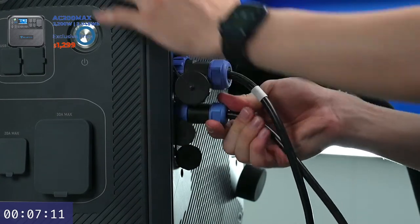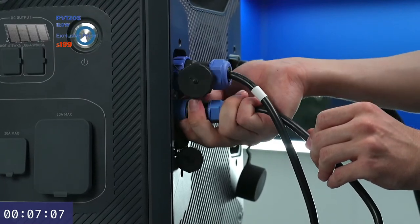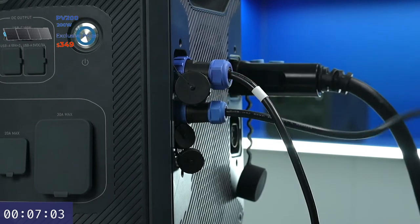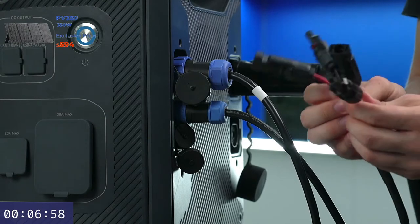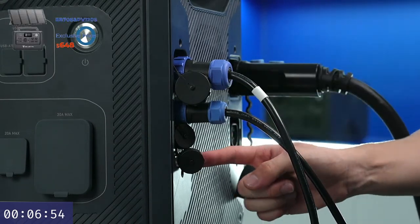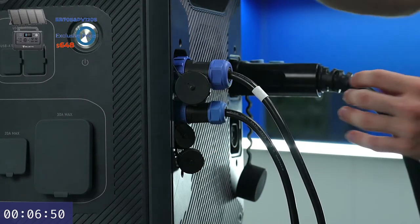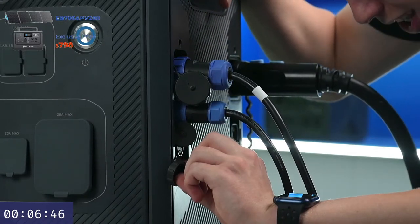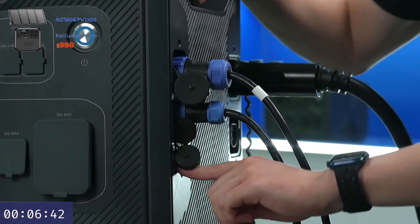You want to keep it within 12 to 150 volts and you'll be just fine. And we have two pairs of MC4 connectors so you can connect even more solar panels. See, we have one pair and the other pair right here, okay? And you guys probably cannot see those specifications, but this input is actually a communication interface, so you can connect it natively with another AC300.